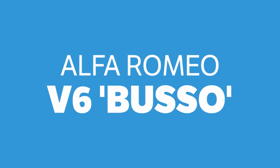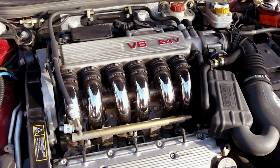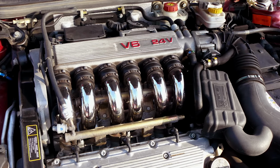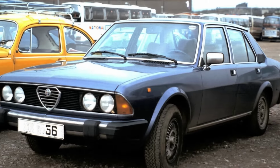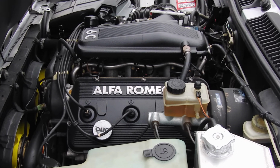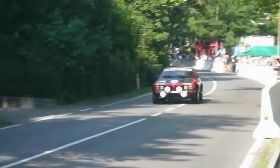Alfa Romeo V6 Busso. This characterful engine gets its nickname from its creator, Giuseppe Busso. Busso's last hurrah was the 2.5-litre V6 engine that bears his name, and it first featured in the Alfetta GTV6 and Alfa 6 in 1979. So why is it so special? Well, other than the fact that it looks gorgeous sat in any engine bay, it also sounds incredible.